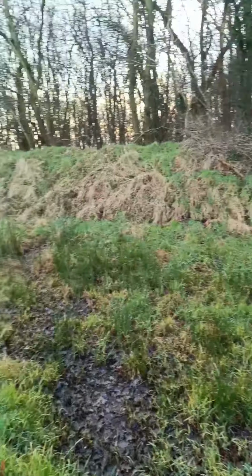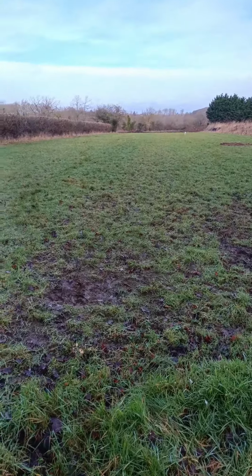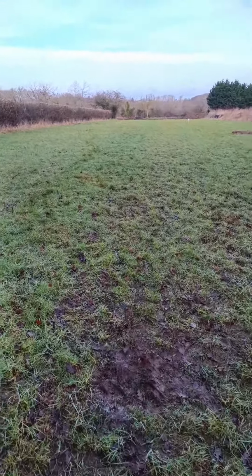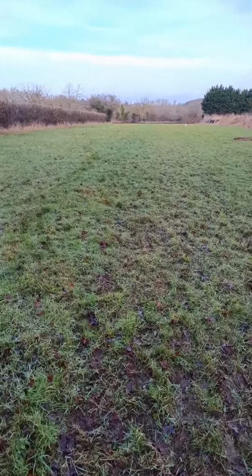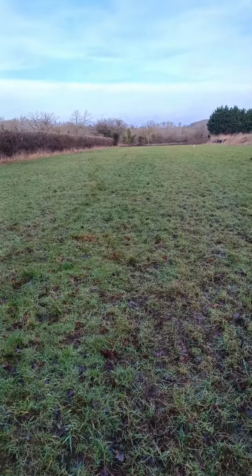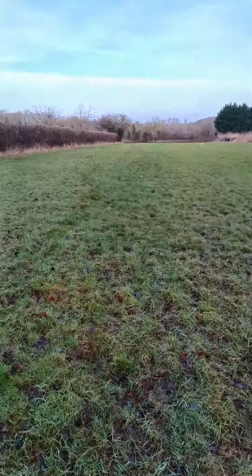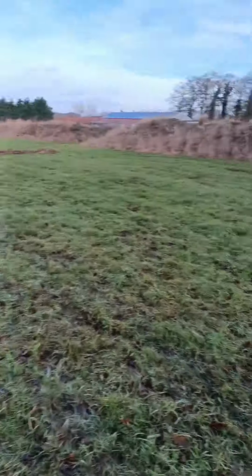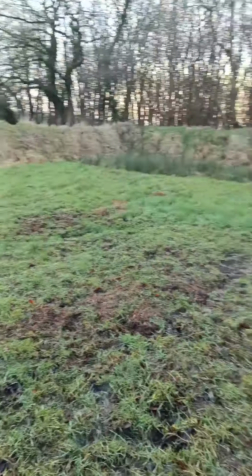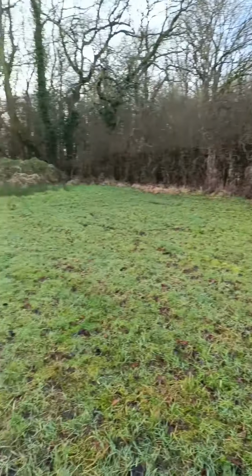So what I'm going to do is go back to the workshop, fetch the rifles and all the other paraphernalia, and I'll try again. If I lose the footage this time round, I think I'll give up the ghost on this one. I just thought I'd show you the range. Like you see, it's got a big berm all the way around it, so it's quite lovely. Thick hedge on that side.